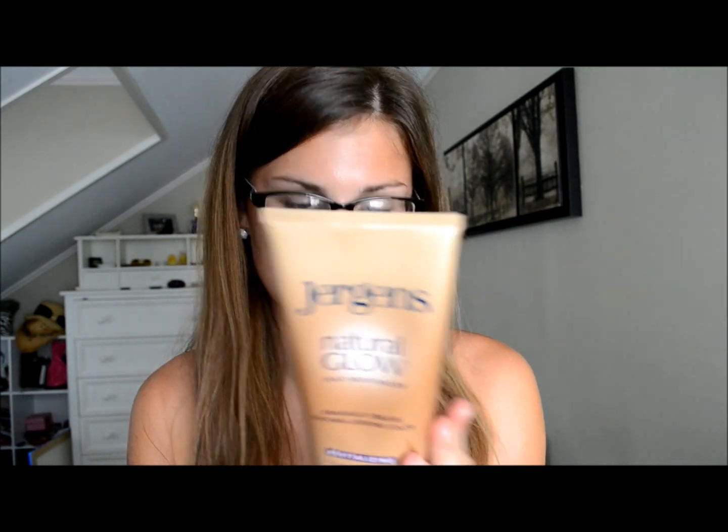Another moisturizer I use actually has a tint to it, as in it's like a gradual tanner, and it's the Jergens Natural Glow Daily Moisturizer in the Revitalizing one, and it's for medium to tan skin tones. By the way, I'm not wearing pants. Is that awkward? Probably, but who cares?